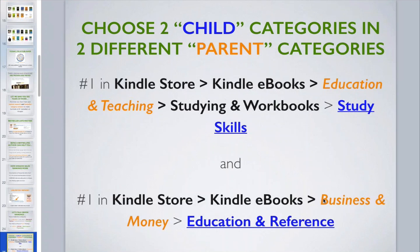Okay, and so you want to choose 2 child categories and 2 different parent categories, because if your book does really well and you're ranking well in the parent categories, for this book specifically, we're ranking well in the top 100 for business and money and education and teaching, the major parent categories with thousands and tens of thousands of books in them. And so we're getting lots of extra exposure from that.